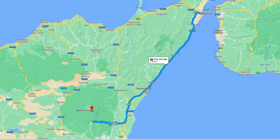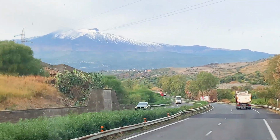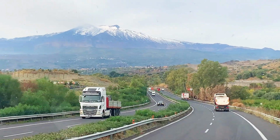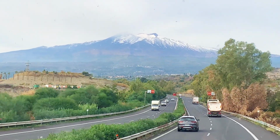We stopped, like I said, in Messina, and we wanted to see Mount Etna. It is what we chose, and then we stopped in a small town. But we hope that we are going over there on the top of the volcano. But let's see what happened.